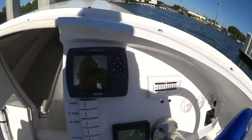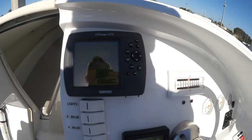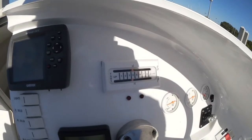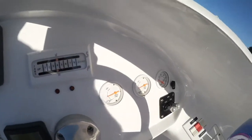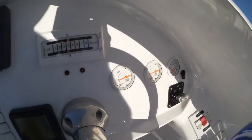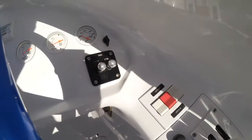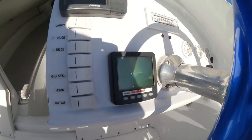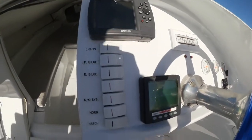And let's start here at the top. You're going to see a Garmin GPSMAP 172C. Then you're going to see your trim tab indicators, and those are Livorsi, as well as the gauges are Livorsi. Then if I come down here, you're going to see your trim tab controls, and then move over to the other side of the wheel, and you're going to see your Yanmar SmartCraft gauge, and then you're going to see all your switches to control your boat.